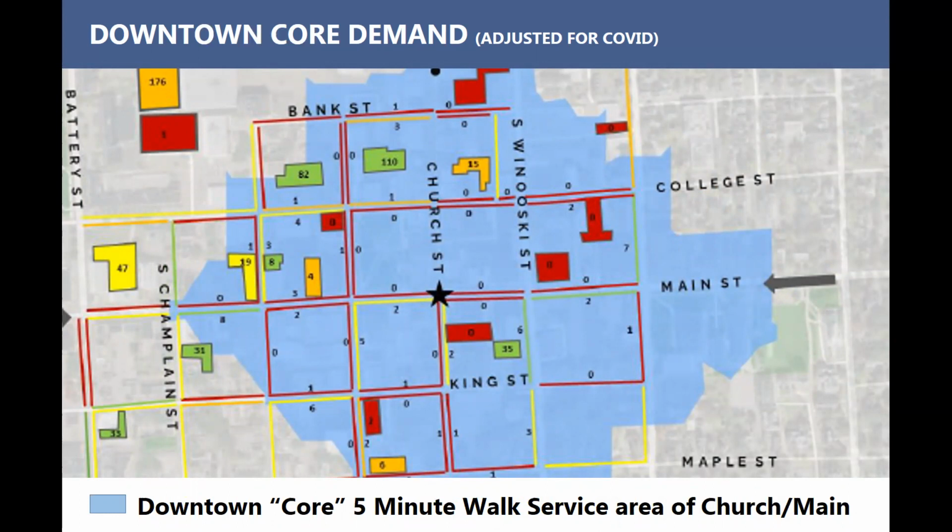So just to orient everybody, we have Main Street here. Church Street is here in the center. This blue area is the 5-minute walk from the center of Church and Main, just to get an idea how long it would take to walk 5 minutes from a parking space back to Main Street in this location.